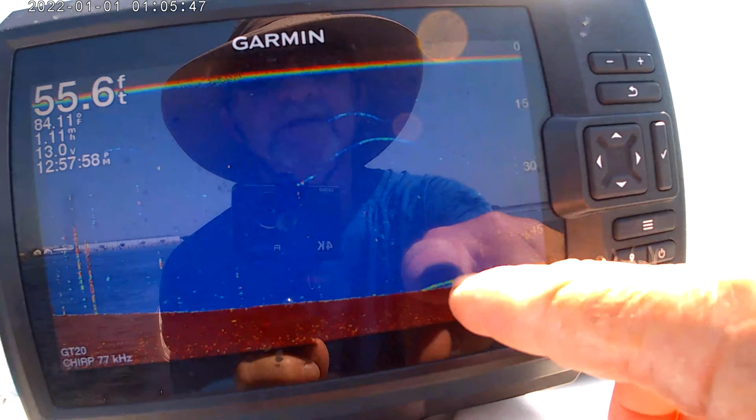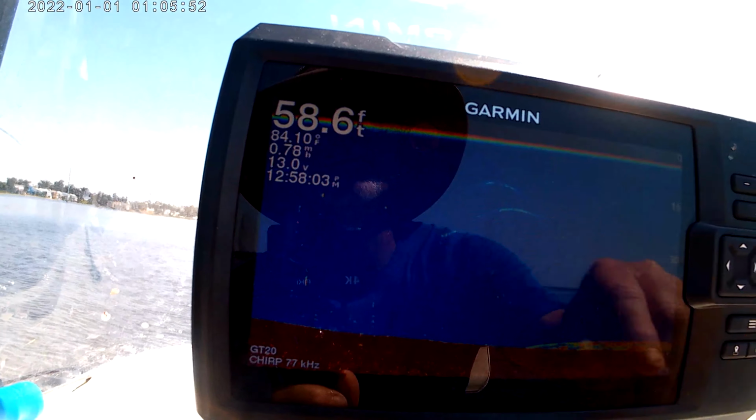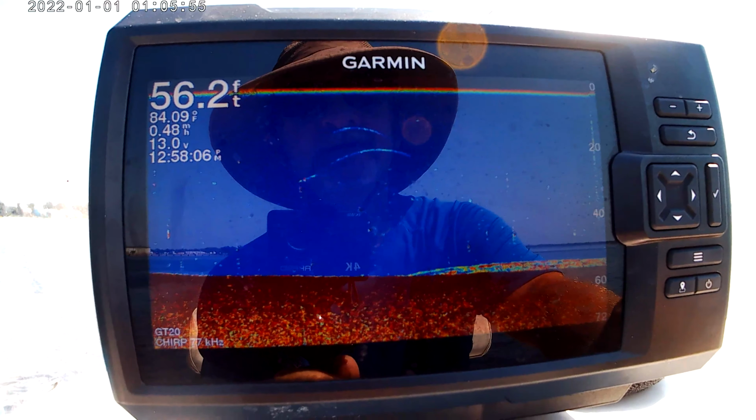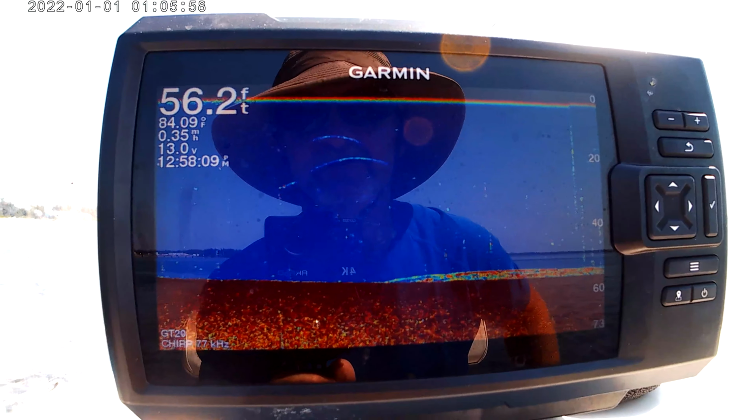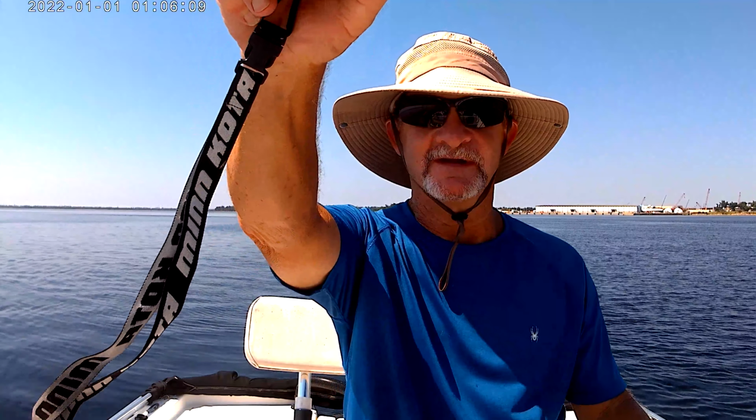Alright, I'll show you what I'm looking at here. You can see that's the structure down there on top of the pipeline, and we're in 58.6 feet of water. The depth finder, or the transducer, is actually on the bottom of the boat, so from the surface it's a little bit deeper than that. This is where we want to be. We'll let the trolling motor get us stopped where it wants us to be. We'll drop some baits down and see if we can catch some fish.